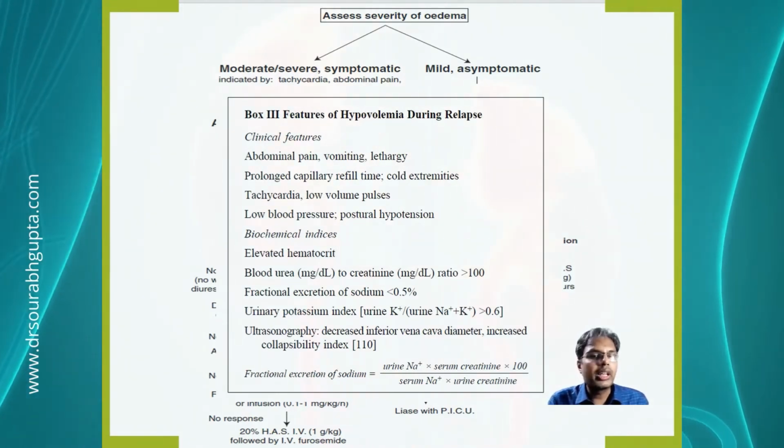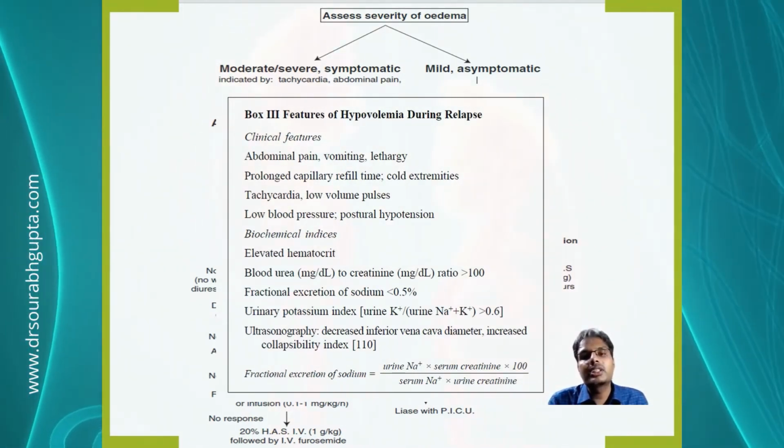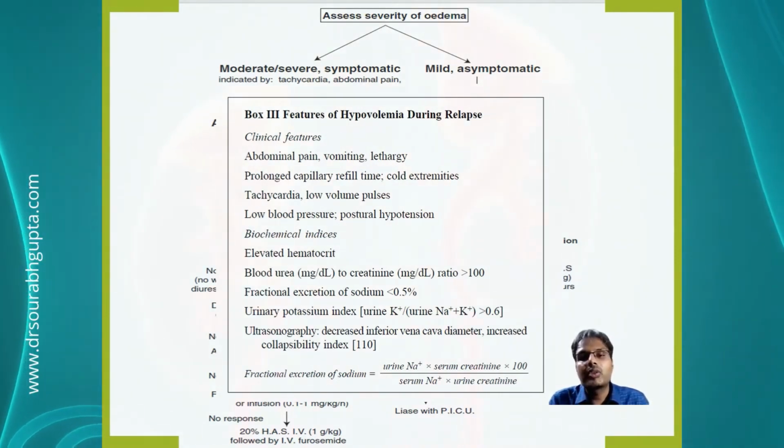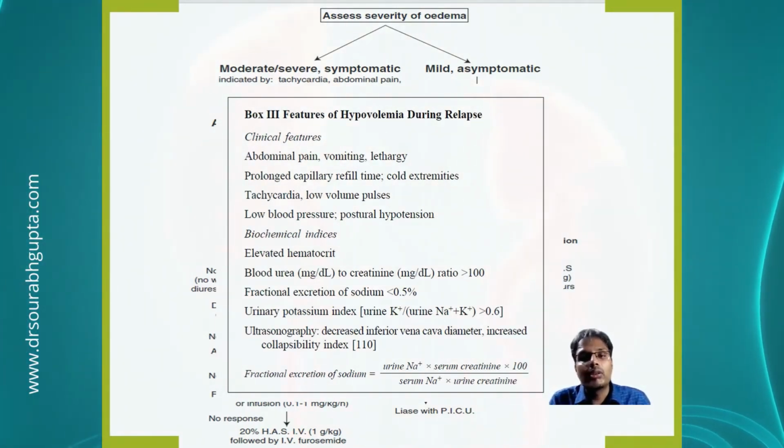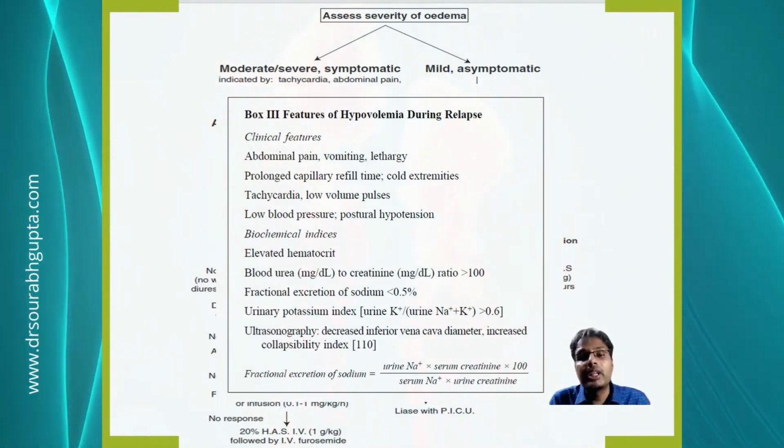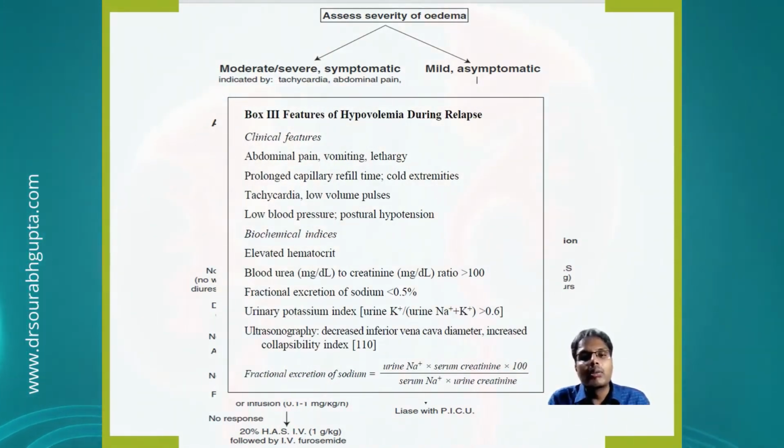And if it is below 0.2, it's nearly 100% that this is hypovolemia, because in nephrotics, kidneys are in a sodium avid state. So even at a cutoff of 0.5, there might be a doubt whether this is a pre-renal state or not. But 0.2 for sure tells us that this patient is having hypovolemia. One can also look for the urine potassium index. It's a marker that is aldosterone activated, which will happen in a hypovolemic state. And if it is more than 0.6, it tells us that there is hypovolemia. One can also look at ultrasonography for inferior vena cava diameter or increased collapsibility, which will tell us that this is a hypovolemic state.